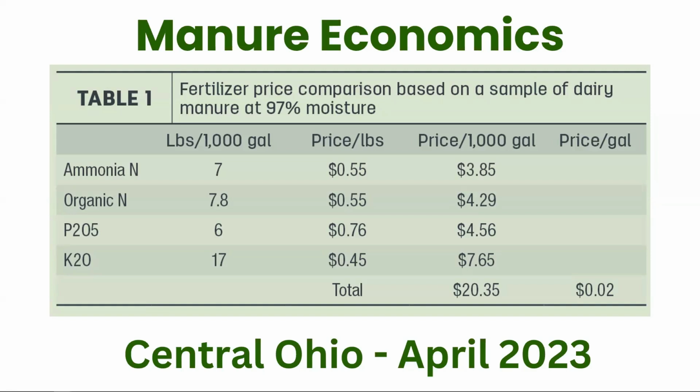P2O5, 6 pounds at 76 cents a pound. That's a total of $4.56. Potassium, 17 pounds at 45 cents a pound is $7.65. That brings a total value of this manure of $20.35 per 1,000 gallons.